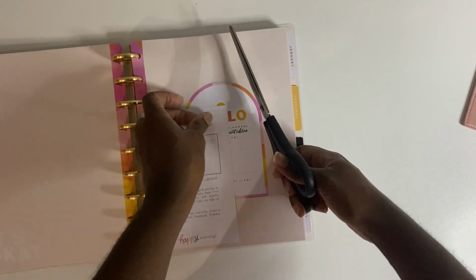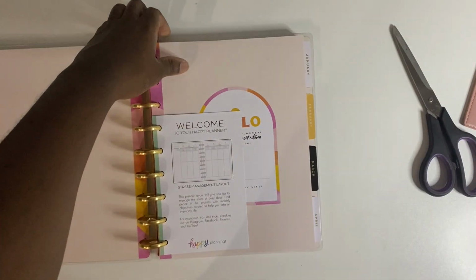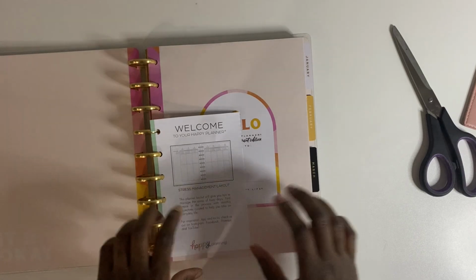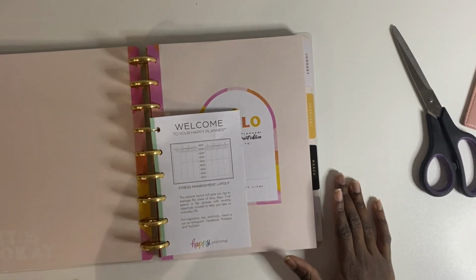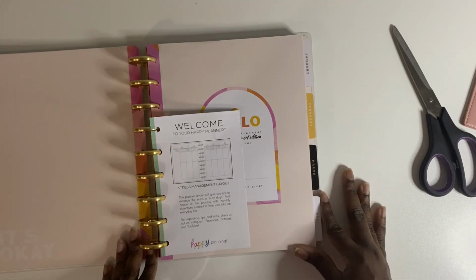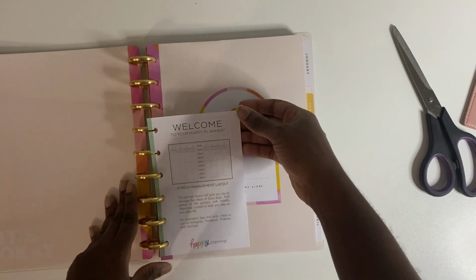So of course, let's undo the packaging here as well. So this is the stress management. What they had to say: this planner layout will give you tips to manage the stress of busy days. Find peace in the process with monthly objectives curated to help you take on everyday life. For inspiration, tips and tricks, check us out on Instagram, Facebook, Pinterest, and YouTube.